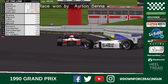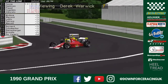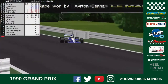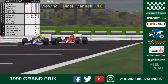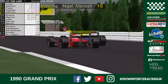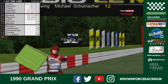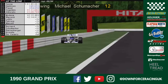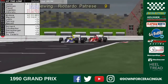So McLaren are victorious again at last, and Senna's car comes to a stop. Modena gets sixth for Ferrari, Warwick seventh. JJ Leto in the Monteverdi is eighth. 3 points for the Monteverdi team in the Constructors' Championship. Patrese and Mansell race for the line, but Patrese gets ninth, Mansell gets tenth, and Michael Schumacher pulling off before he gets to the finish. He was out of fuel, he couldn't make it. So Schumacher does not make it to the end of the Grand Prix, I'm afraid.